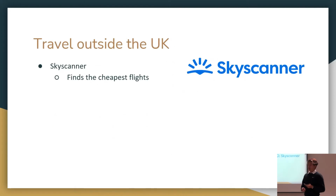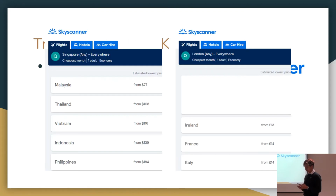Now, traveling outside the UK, you can do it by plane. I recommend giving Skyscanner a check, because it basically just helps you find the cheapest flights available. Yeah, and flights in Europe are much cheaper than flights in Southeast Asia. Like Singapore to Malaysia, $77. London to Ireland, £13. That's like $26. So definitely give that a try if you have the time.